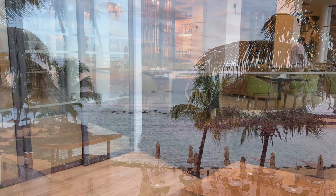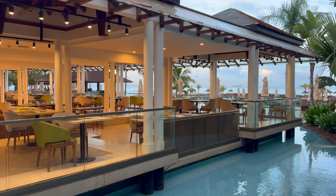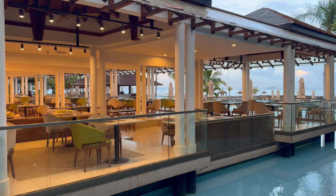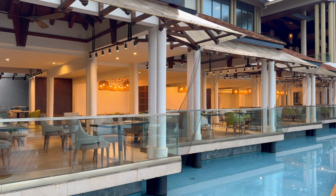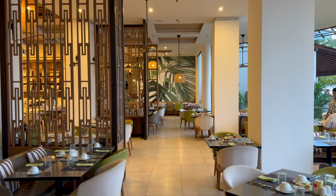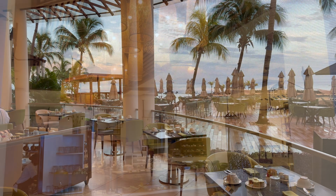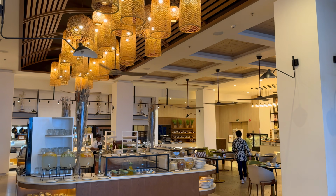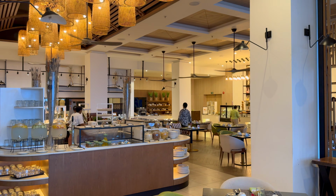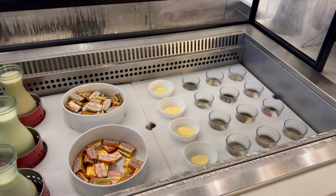The next morning for breakfast, I headed to Senso, which is a big open-air restaurant, but with clever netting all around so that the birds don't take over the breakfast service. There was an okay selection, but to me at least, Intercontinental Resort breakfast buffets are painfully consistent at being very mediocre.